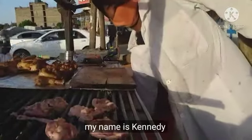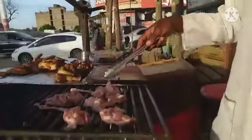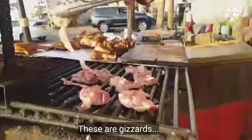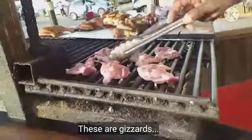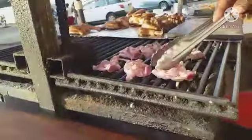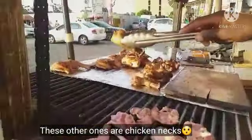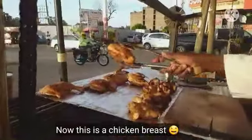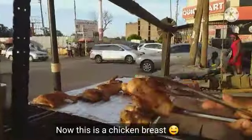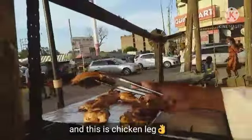Tuambie jina, please. Jina ni Kennedy. Kennedy? Agua. Ah, hizi ni nini una make? Chicken fats. Gizzards. Yeah, hii na kashika. Hii ni shingo. Neck. Chicken neck. Yeah, chicken neck. Hii ni breast. Chicken breast. Yeah. Hii ni leg. Chicken leg. Leg.